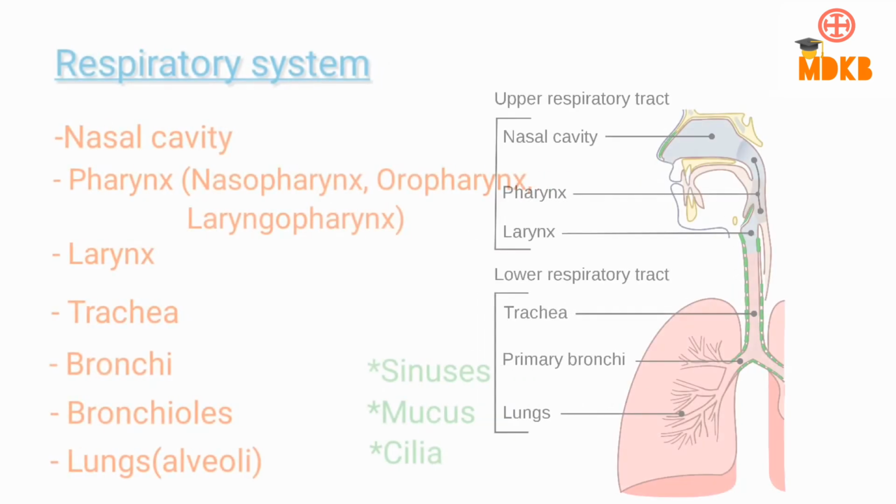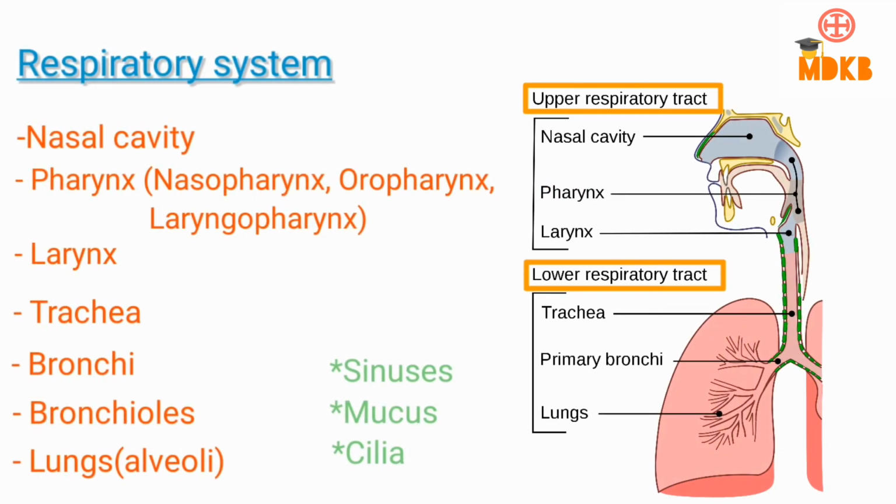So let's get back to the face. Below the brain, below the eyes, which are also part of the nervous system, we have our nose, which is part of our next main system, the respiratory system. It starts from the nasal cavity and ends in the lungs. It also includes a lot of structures along the way to aid in the process of respiration. That includes ciliary mucus and other things like that.